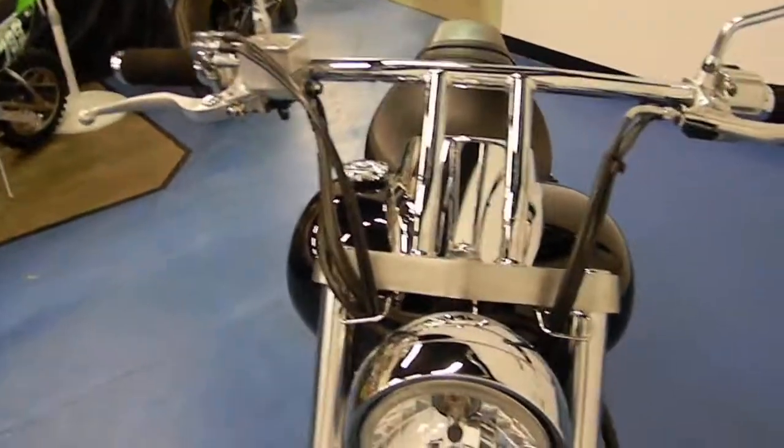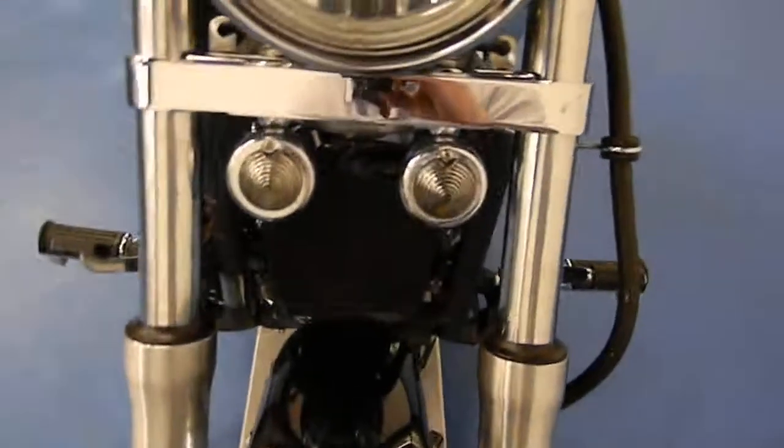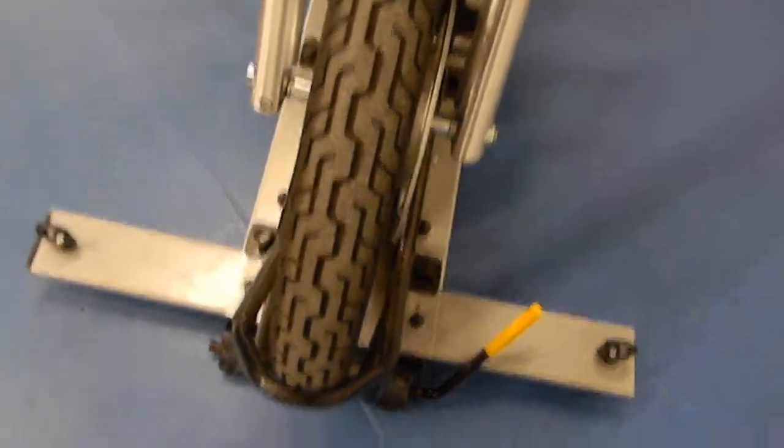Awesome sounding bike, very unique. Let's come around to the front of the bike. Again, all the chrome on the bike is in excellent condition. Got your custom blinkers mounted on the front there. Front fender is in great shape. Front tire has excellent tread life left.